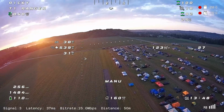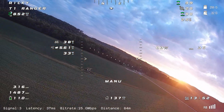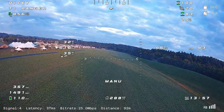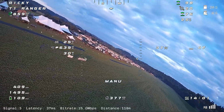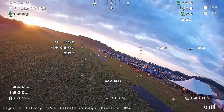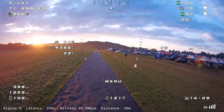Once it was close, I flipped into manual mode and I brought it in for a landing. I came in a little hot and my wing caught some grass on the side and did like a nice little 360.